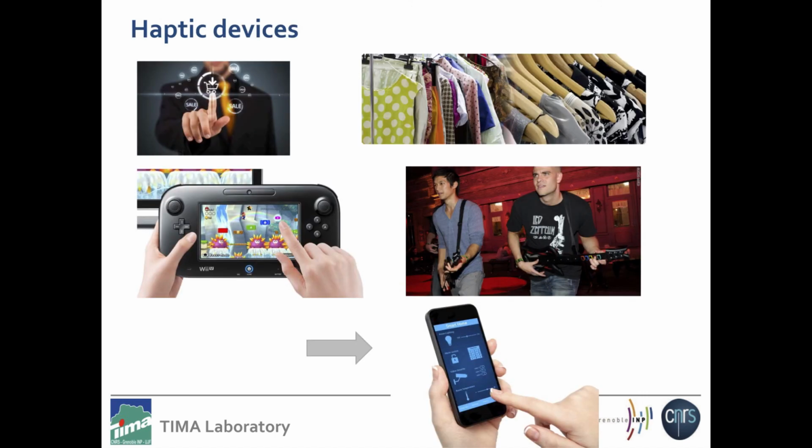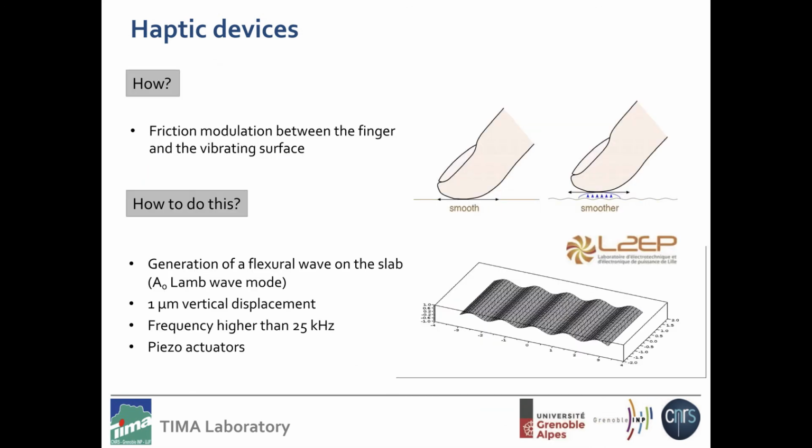So the idea is to introduce a haptic rendering on flat surfaces like smartphones, tablets, in order to have a rendering of the surface, smooth surface or not. So the idea came from the colleagues from the 2EP. They patented it. The idea is to modulate the friction between the finger and the vibrating surface. So the idea was to excite the surface. Fred is there, one of the inventors of the structure.